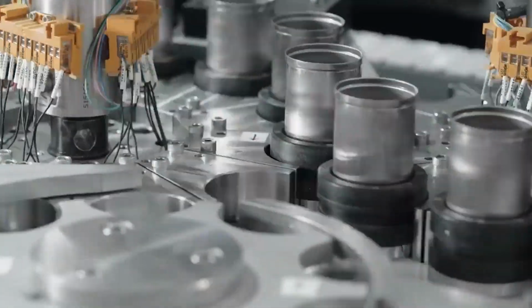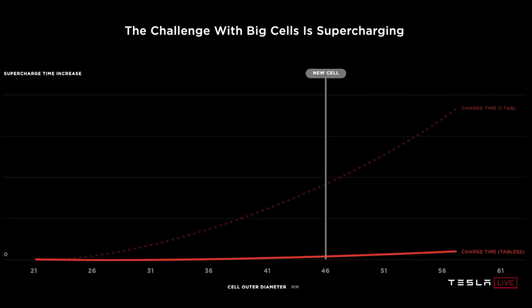And just on the topic of 4680s, I think that a lot of people don't really understand what the 4680s are going to do in the cars. And I think it really comes down to this graph right here. Yeah, that graph on Battery Day was really misleading. We've already talked about it before, but when I saw it the other day again, I also had to remind myself what it means. The graph is supercharge time increase on the y-axis, and on the x-axis, it's cell diameter.